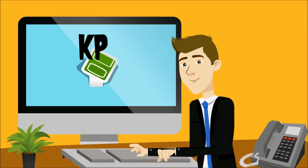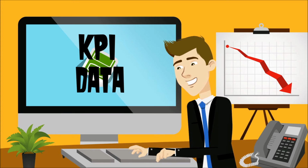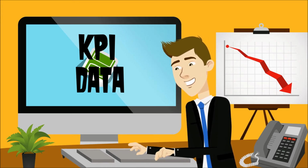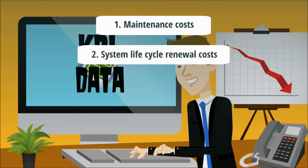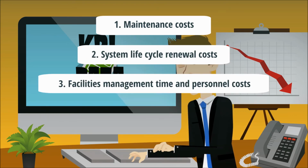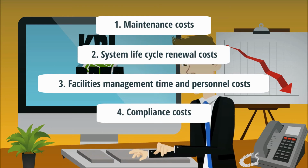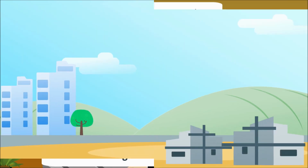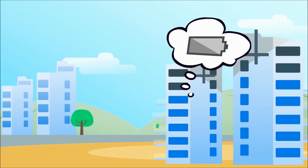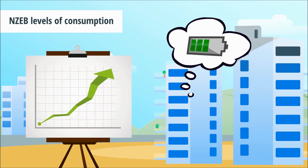As Mark watches his KPI data, he realizes that, with Symphony, his building portfolio is also making large savings on: 1. Maintenance costs, 2. System lifecycle renewal costs, 3. Facilities management time and personnel costs, 4. Compliance costs, and 5. Data management and reporting costs. Mark also sees the energy usage in his buildings reduced to near or better than NZEB levels of consumption.